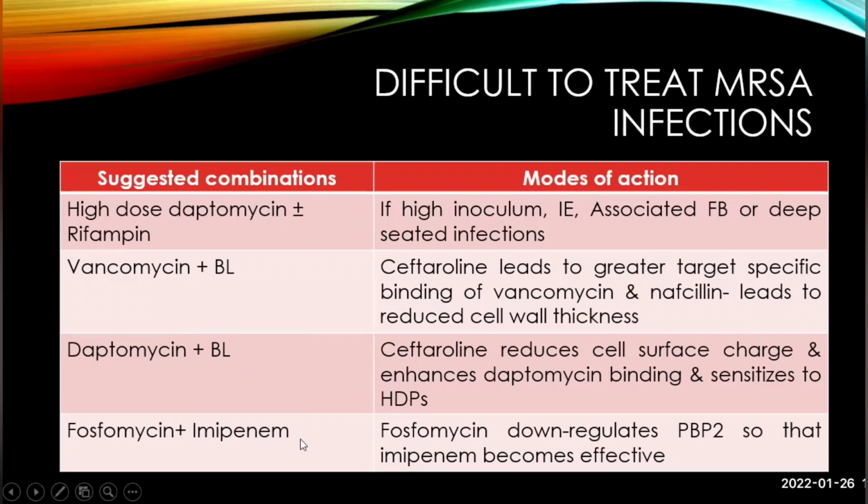Fosfomycin and imipenem can be used in a refractory case where there is no other response. This is one of the rare combinations, because fosfomycin will downregulate PBP2, so that imipenem can become effective. Again, these are the rare ones.